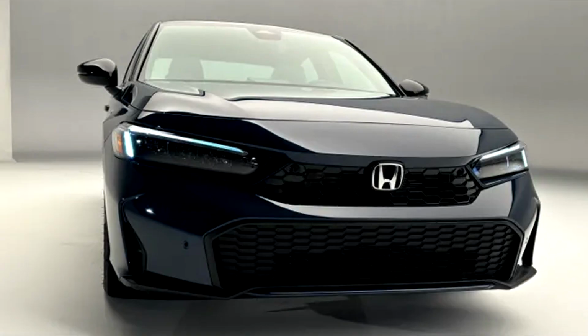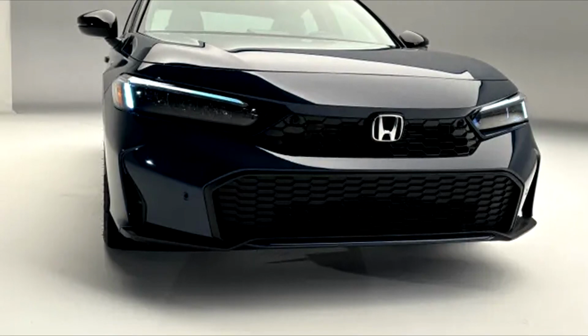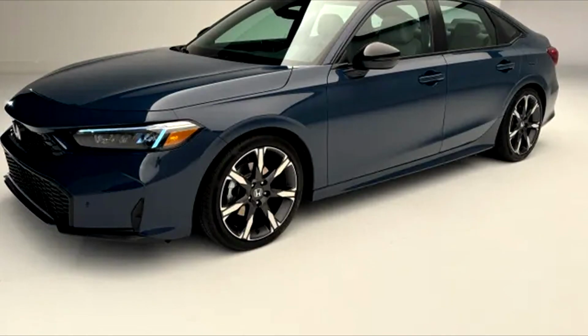The pricing of the 2025 Honda Civic is anticipated to range from $26,000 to $31,000, depending on trim and extras.